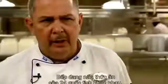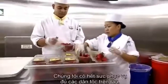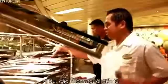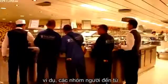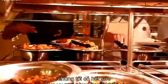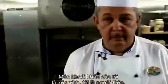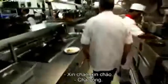In the kitchen at the moment I have 24 different nationalities. Of course, we try as much as possible to cater for all different nationalities we have on board. Like for example, for Asian people, for people from the Caribbean, and people from Eastern Europe. We try, as much as possible, to accommodate their needs and their taste. Not forgetting his personal preference. My favorite food? Of course, sausage. I'm German.